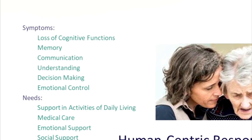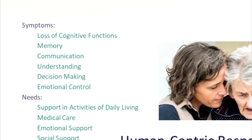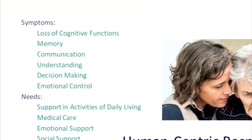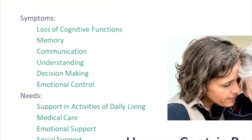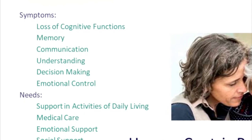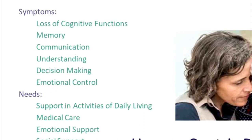The ability to make decisions, timely decisions, any decisions, is impaired. And their emotional control, we like to say the filters, are impaired. Not that they don't have these emotions, but the filters for screening out appropriateness are broken. But they have needs, and they have very specific needs.